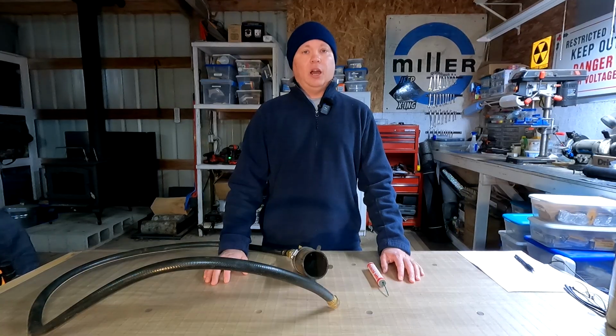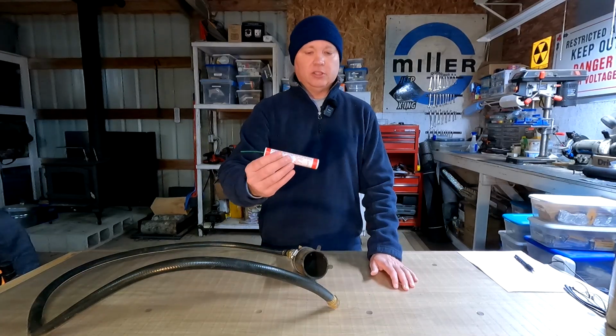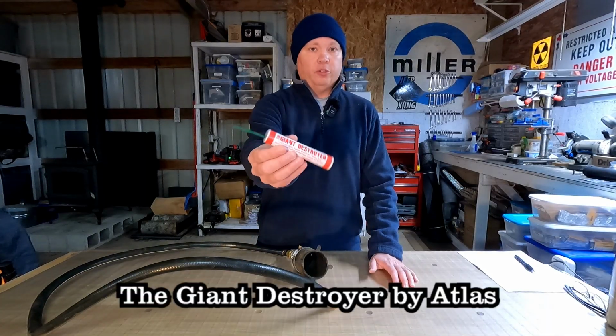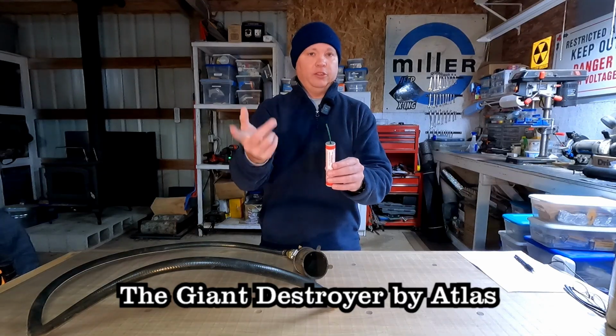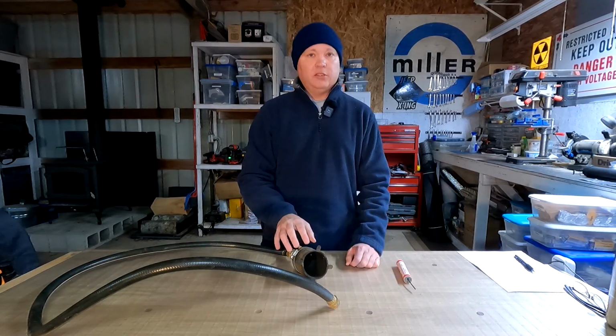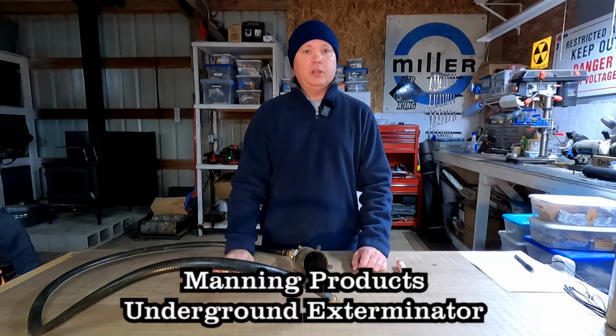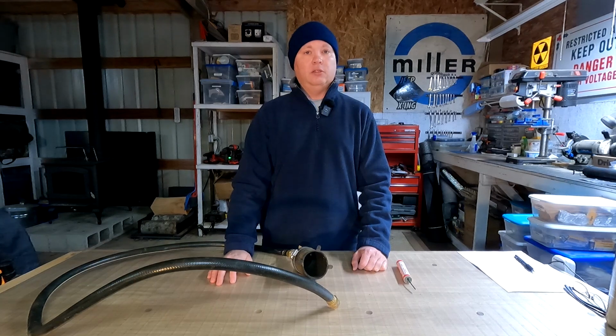So let's talk about the option of gassing. You can inject poisonous gases into a mole tunnel system by way of something like this. This is called the giant destroyer or a gopher gasser. And basically you just light the fuse there and you throw it down into the tunnel system. Or you can use a device like this which fits around the exhaust pipe of a vehicle and uses carbon monoxide to again poison the tunnel system.